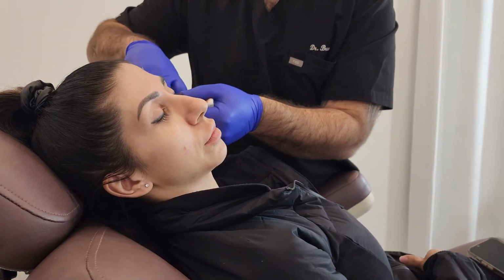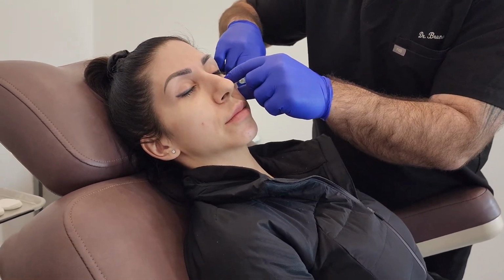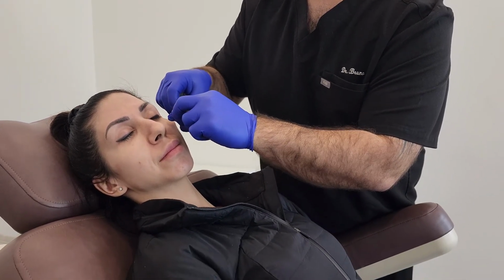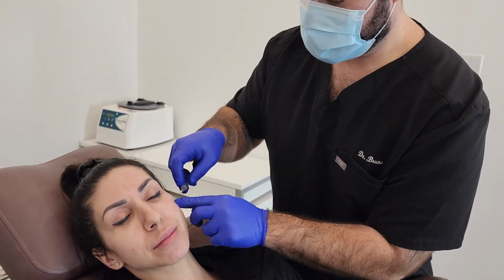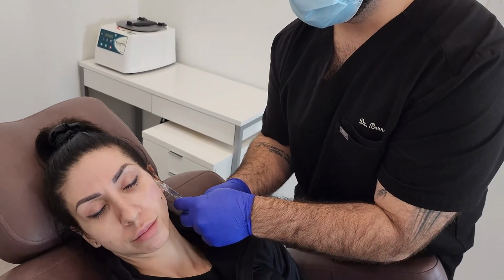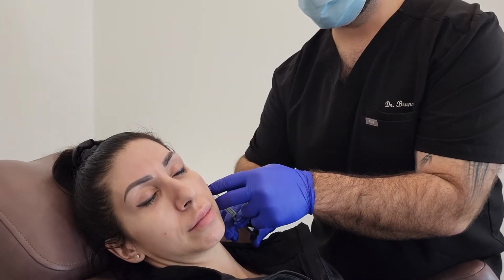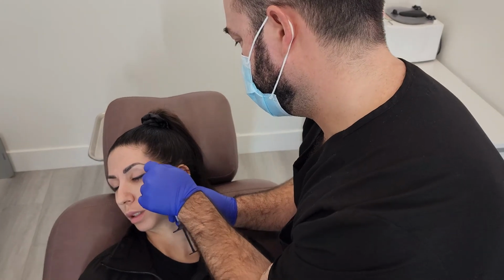For dermal fillers, the main thing that we want to address is the volume loss that happens with age. With that volume loss comes some wrinkles, some deep lines, and a loss of that youthful fullness of the face. So we can address that with dermal filler as it takes up space where we inject. We can think of dermal filler as filling and adding volume.